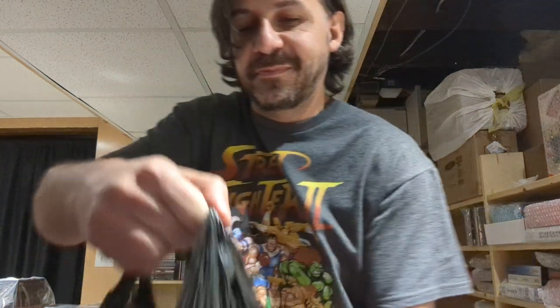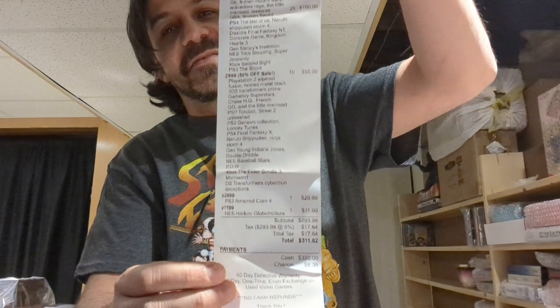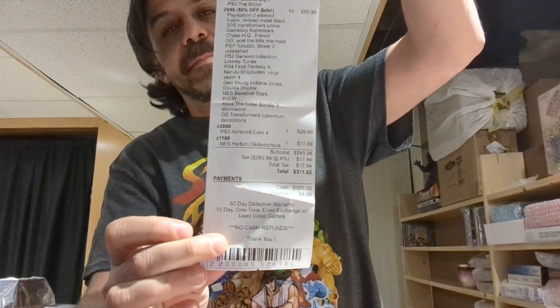So we're in bag 2 out of 3, and I'm going to bring the third and the last bag of the haul and see what we got here. So this is the third one, and this is the long receipt for this haul. I paid the same amount I paid a couple days ago.